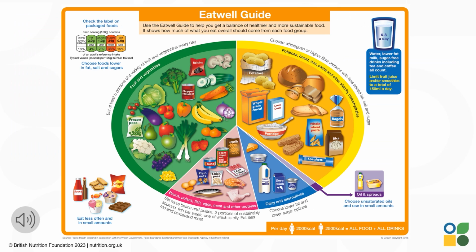I'm sure you're all very familiar with the Eat Well guide, which sets out the types and proportions of foods which make up a healthy, varied diet. These illustrations have been selected to be representative of what people eat in the UK, but of course there are lots of other foods which have not been depicted on the Eat Well guide. So you might want to adapt the Eat Well guide to your classroom when teaching about different food cultures and specific foods for students of different backgrounds.